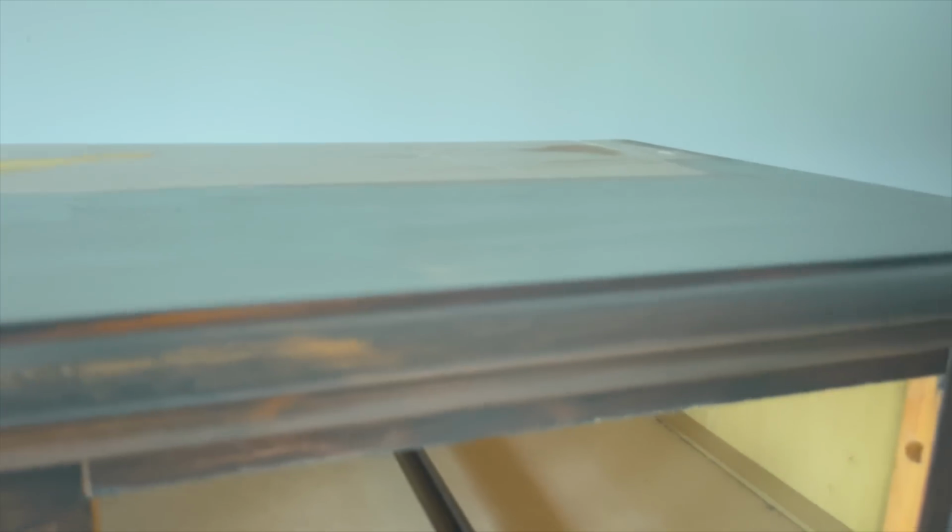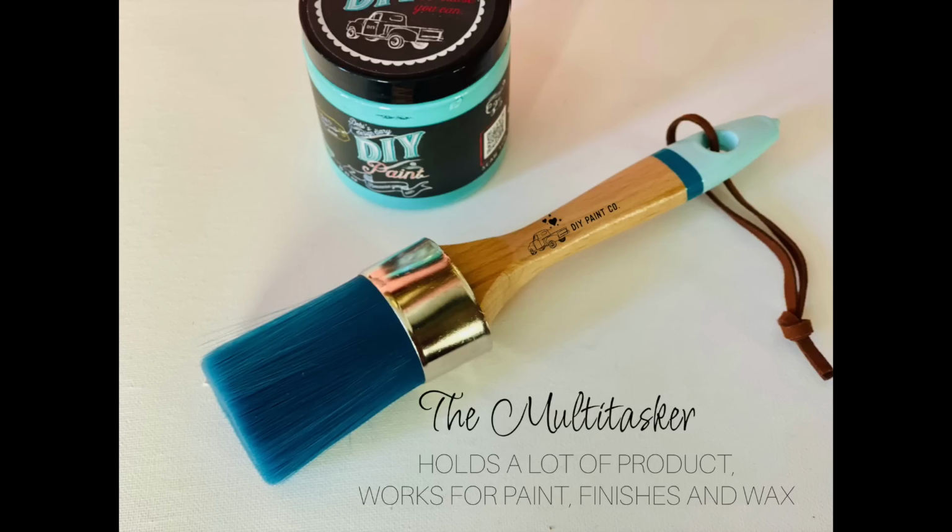It is such a nice, how do I describe this color? Like Weathered Wood? Very, very dark brown, blacky type color. I'm really loving the finish of this. I'm using the multitasker brush from DIY Paint. I love these brushes. It holds so much paint and I am very happy with it.